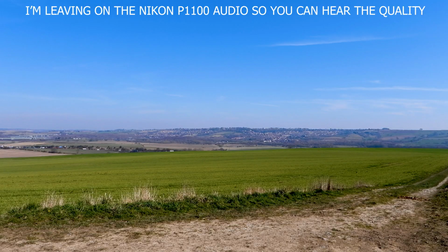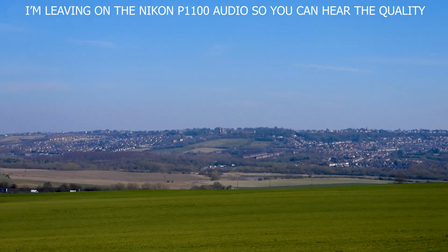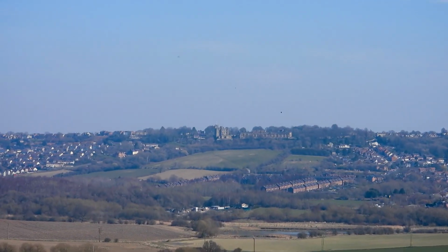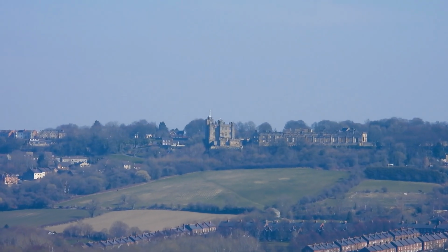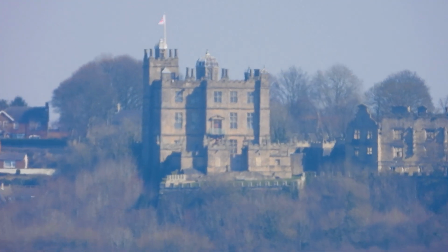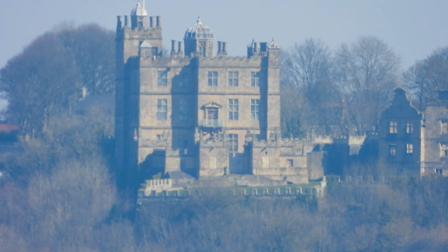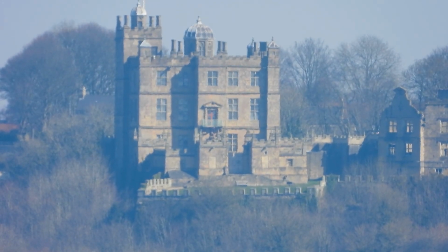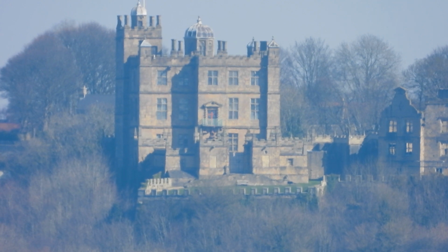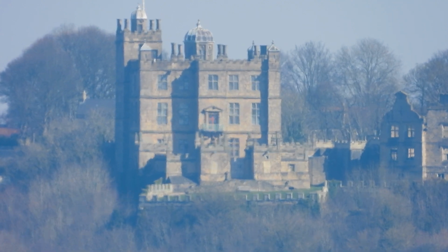Here we go. Right, so now let's start zooming into Bolsover Castle. Again, it's 2.2 miles away, so let's just see how clear this footage is. I'll get to 125 times optical and then I'll stop, which is that. So now I'll just punch back a little bit, get it all in context. So that's 125 times optical, and now I'll use that 4 times digital on top. Again, the quality is not going to be as good as this, but let's just test it to the maximum here.